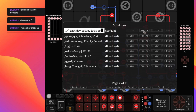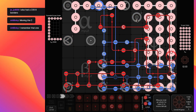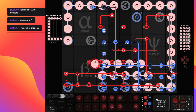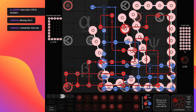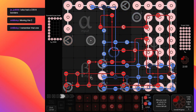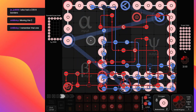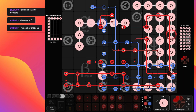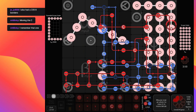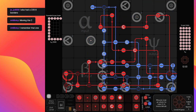Neuter, last day solve, let's go. Yeah. Moving this C ended up being one of the things that you had to do to reduce the bonders, and that was one of the tricks to get a really good solution. Otherwise, there's a decent amount where some of the Waldos are not doing too much, like red is on this crazy timing loop here while blue goes up here to grab. Manipulate all of this. But yeah.